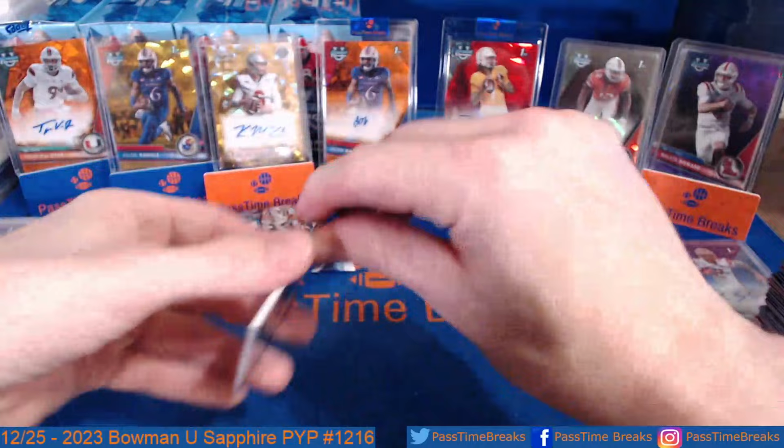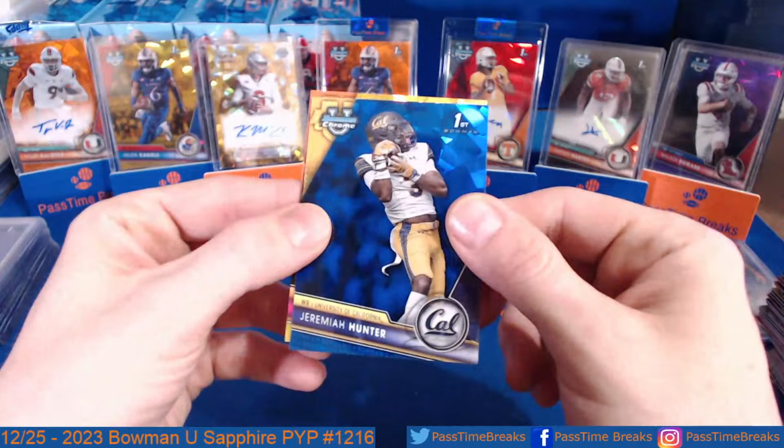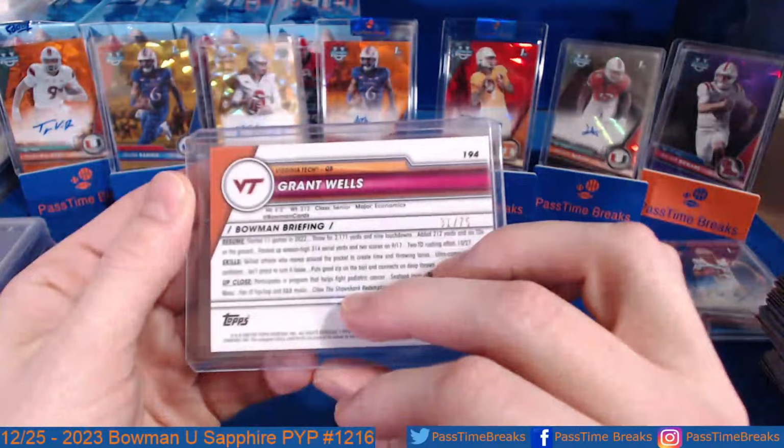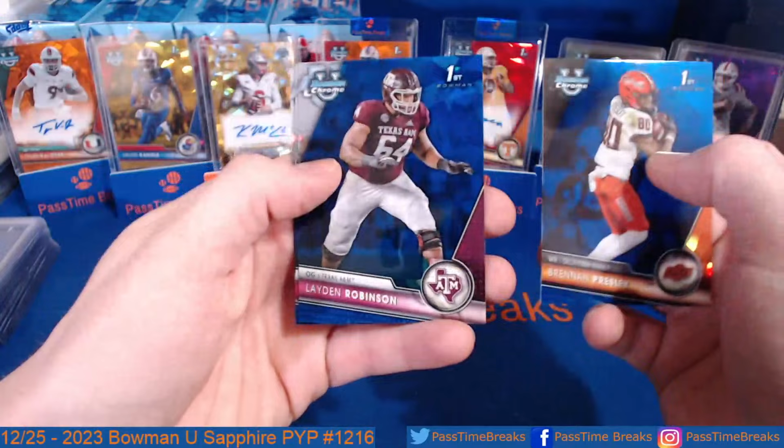O'Keefe, Blake Chapman, Jeremiah Hunter, Yellow, how about Grant Wells, Virginia Tech, Yellow to 75, 31 to 75, Grant Wells, Brennan Presley, Layden Robinson, Shaz Preston, and Dallas Turner.